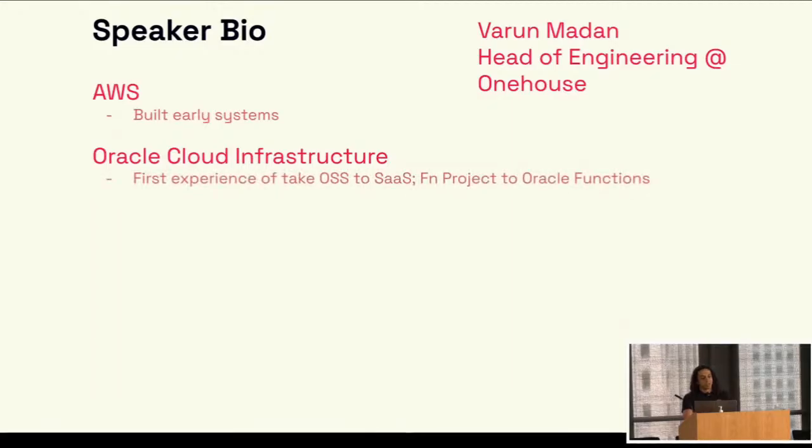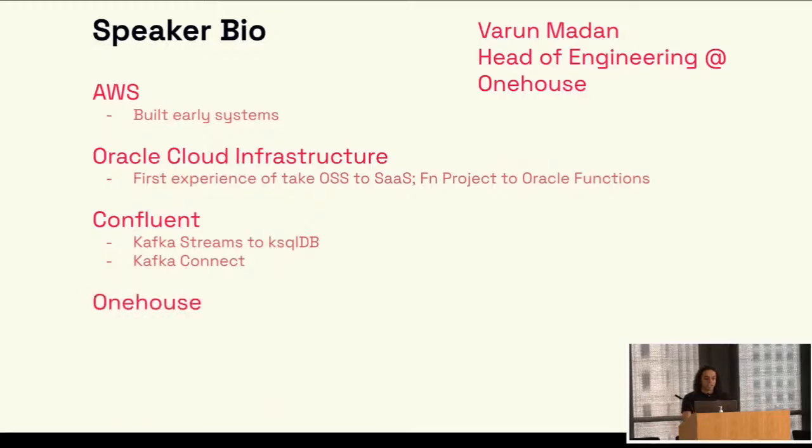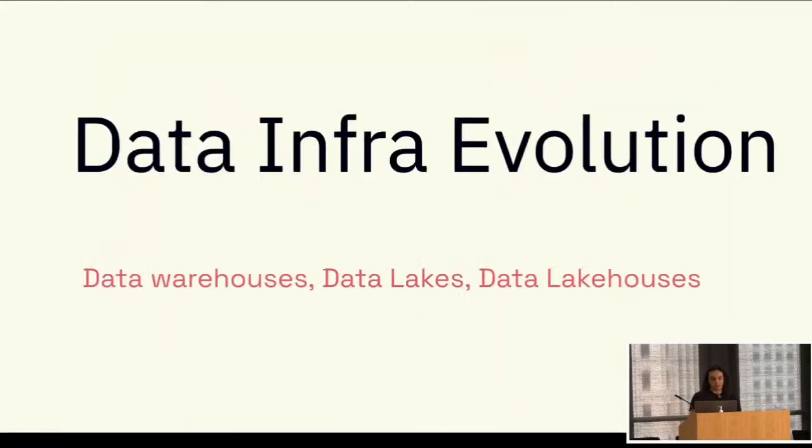Moved to Oracle Cloud. That was my first experience of taking something open source and turning it into SaaS. Believe me, it's its own skill set, but I've been doing that since. I was at Confluent, where I helped take Kafka Streams to KSQLDB. That's an example of an open source to a managed product. Also managed Kafka Connect. And now at OneHouse, I'm focusing on taking an open source project called Apache Hudi and turning it into a managed data lakehouse.